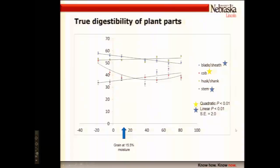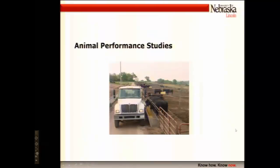Again, I have a little bit of a hard time with that. Really no change, a slight decrease in the blade and sheath. The husk is not changing statistically, but we also see a reduction in the digestibility of the cob. So the individual components are also changing as the plant matures.